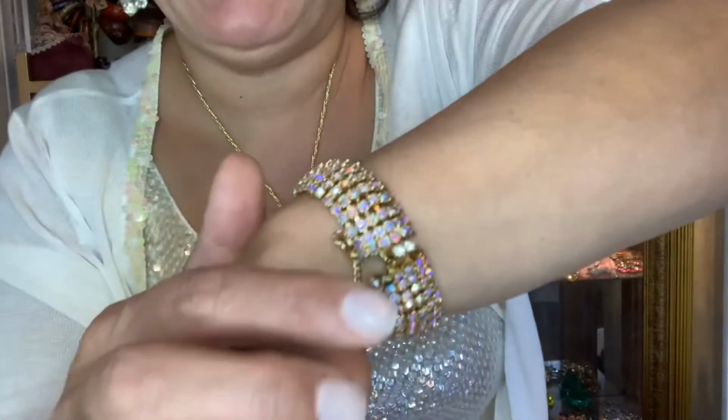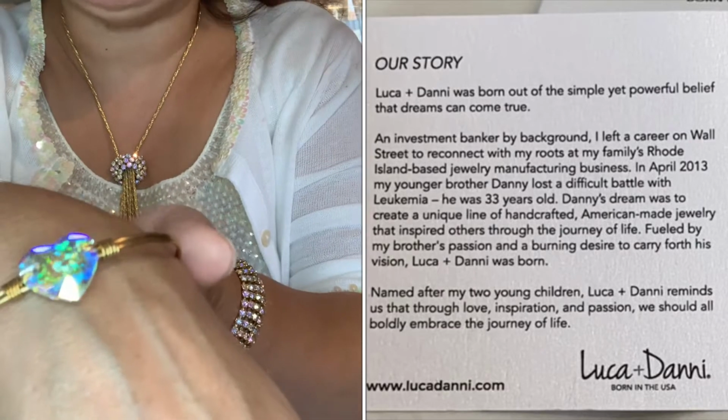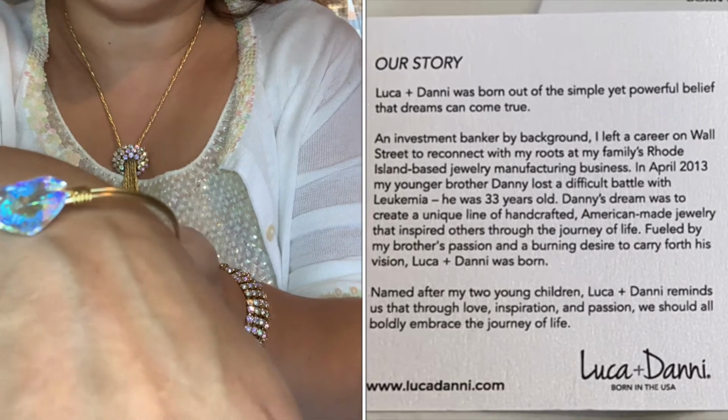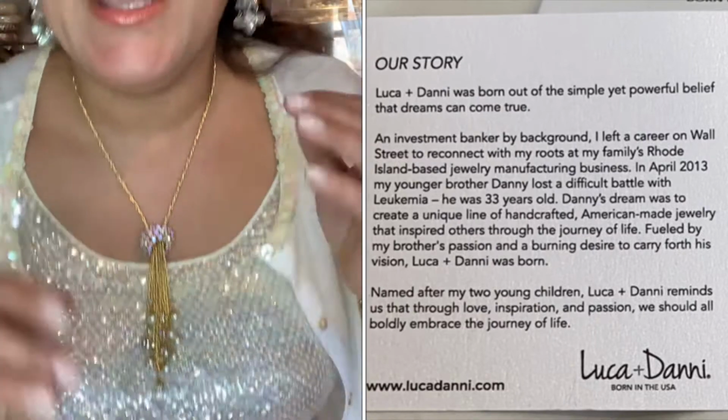This amazing, gorgeous 6-row prong set, vintage bracelet with a safety clasp, and it is aurora borealis. And this is a Martin bracelet with a heart. It says L&D, and it has born in the US. And these really cute chandelier aurora borealis vintage earrings that are clip-ons. And so, without wasting any more time, let's get started with the charms.